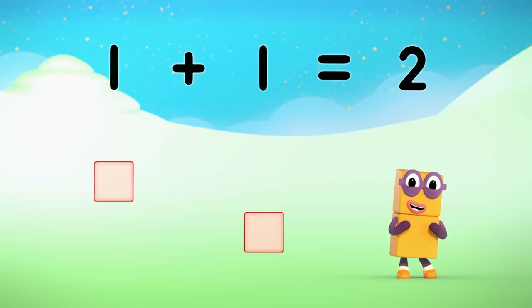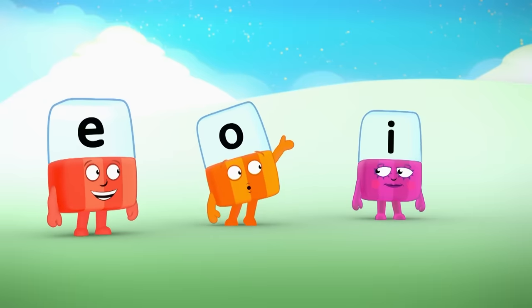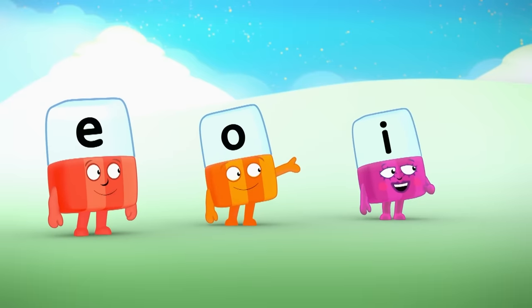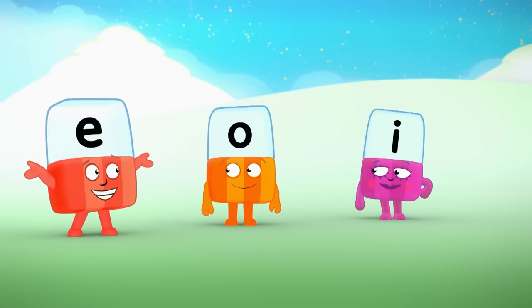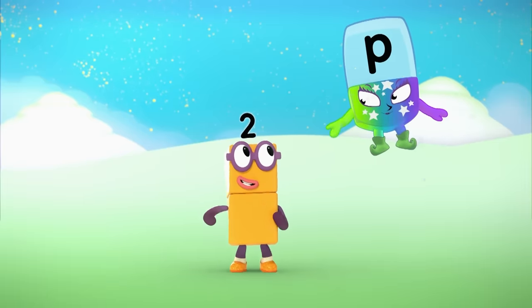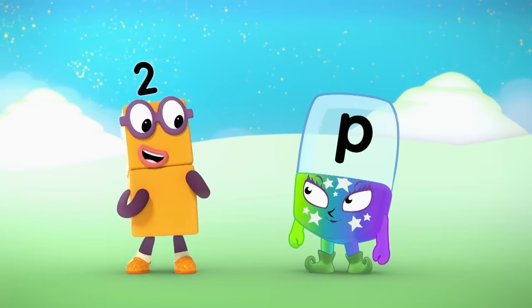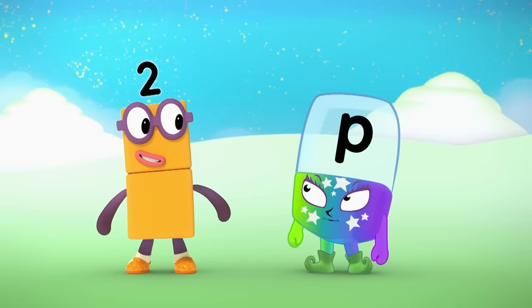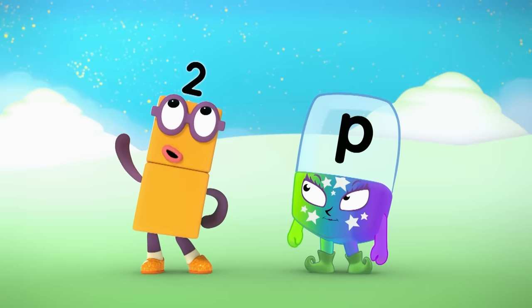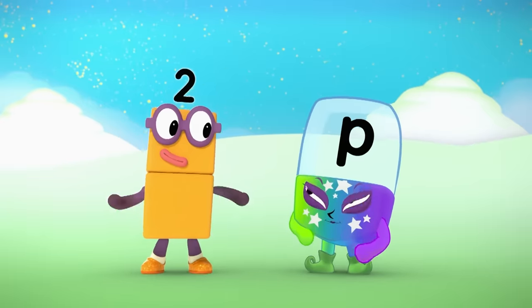1 + 1 = 2. I am T. How do you do? Yes, I'd like to know too. How do you do that? And where are those ones? Did they pop off? No. They're both still here. I'm two. I'm one, two. Two blocks. That's what my numberling stands for. Two blocks are... Two lots of one. See? Oh!